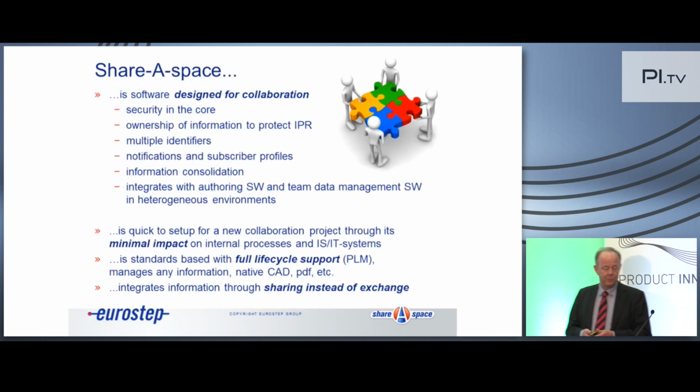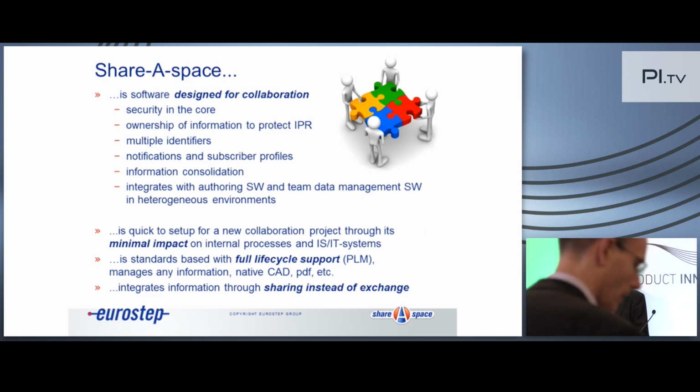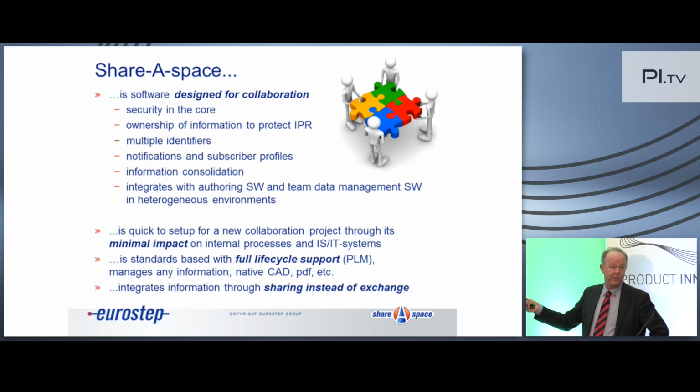This is one of my few slides. This is a slide I used last year. It's about our software, ShareSpace. And different, I think, from what we heard a lot this morning. This is a software not for internal PLM or internal ERP. This is really software designed for collaboration. And then you have to focus on a few things that are different from if you do an internal PLM thing. Security, we have heard it in many presentations today, is important.